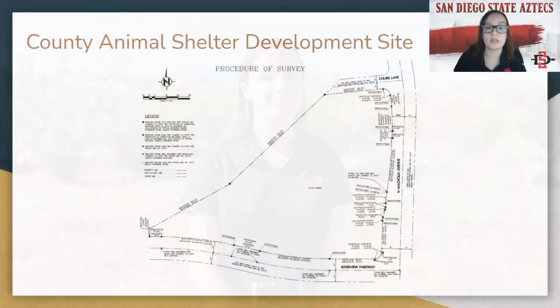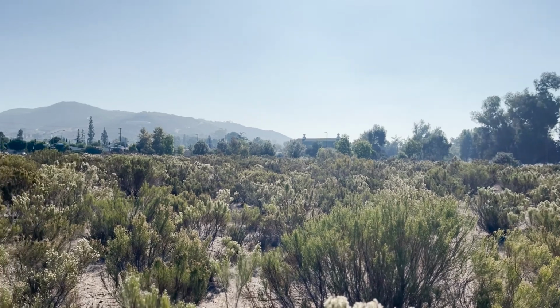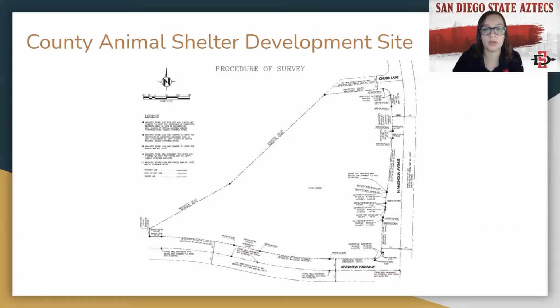The County Animal Shelter project will be a one-story, 24,000 square foot animal shelter in Santee, California that is to be constructed on an existing lot that is approximately 580,000 square feet northwest of Riverview Parkway and North Magnolia Avenue. The remaining area of our site will be used for parking, landscape, stormwater mitigation, or remain untouched.